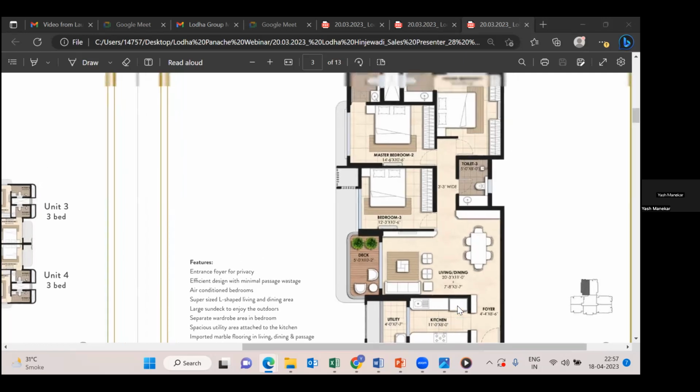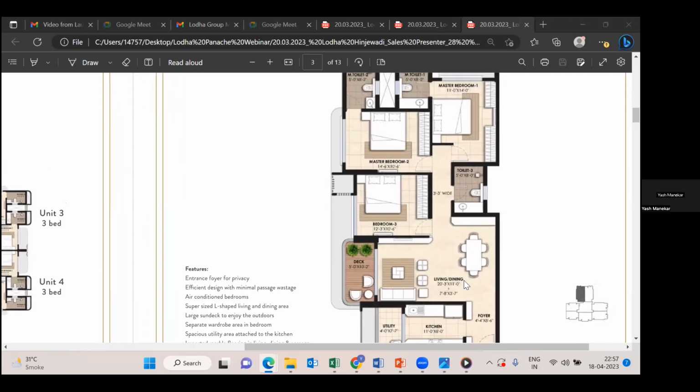Now we come down to the living and dining space. There will be an L-shaped living and dining space: 20.3 by 11 is your living space, and 7 by 8 into 3.7 is your dining space. Attached to the living room, we are providing a deck balcony of 5 by 10 by 2. It will be a covered balcony. Lodha doesn't believe in giving an alternate balcony concept, so we are giving a head-on-head covered balcony to maintain your privacy.